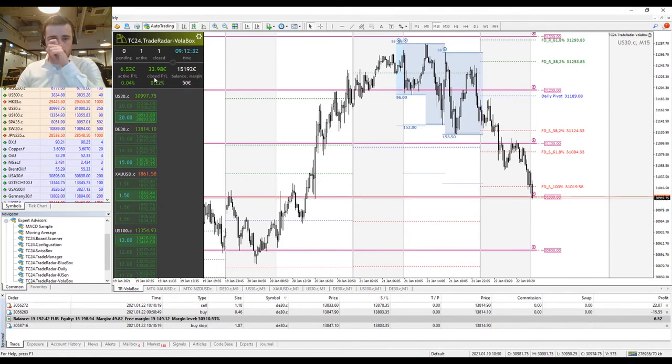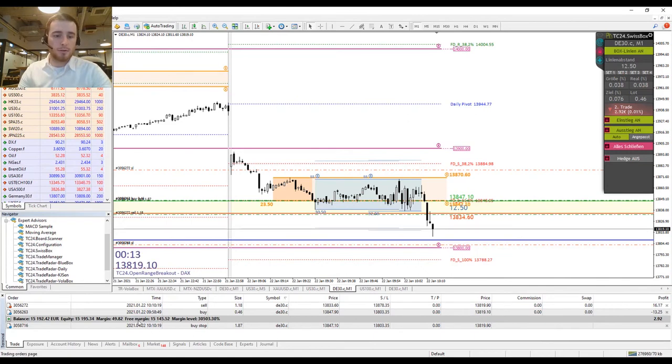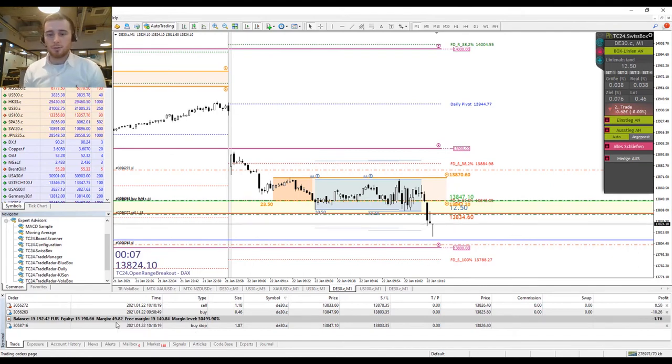As you can see here, 33 euro profit from that one trade. We're already 0.22% up for the day. And as you can see, I still have a trade running on here. You may say it's going up quite a lot, but you can see here my total risk at the moment is very, very low. Margin is always also at 50 euros. It's all about the consistency for us.